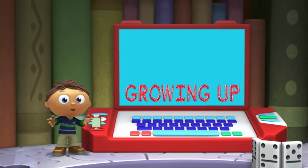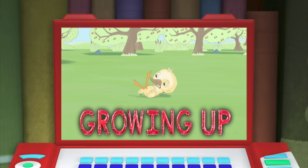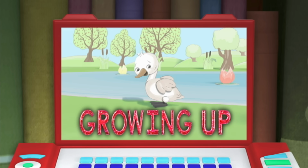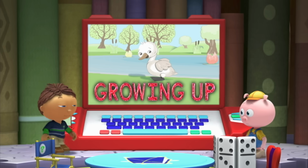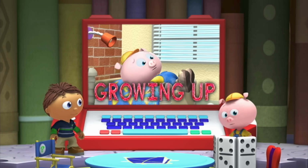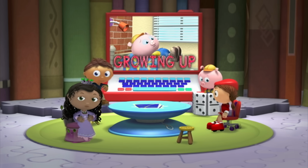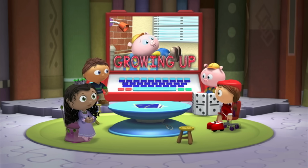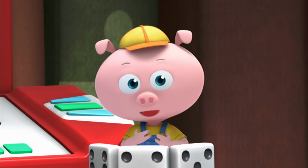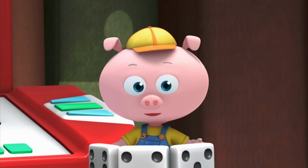But why? The not-so-ugly duckling couldn't fit in his nest and kept tripping over his feet. He was changing and getting bigger. Because he was growing up. So my question is, why don't I fit in my bed and my sneakers like I used to? And the answer is... Growing up! Oh, I'm growing up? Yes! That makes me feel so much better.